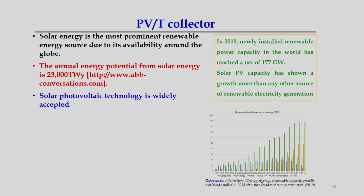Now, come to the PVT collectors. What is the need of these PVT collectors, and what are the difficulties associated with PV collectors? Okay? So, before we start with the difficulties and then probable solutions, let us have a look at the importance of this part of the system.